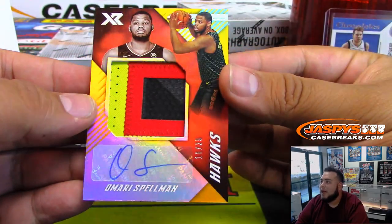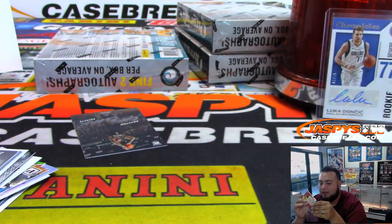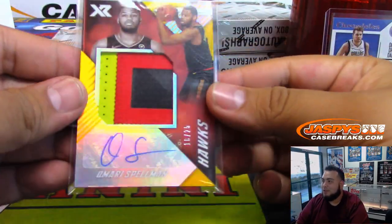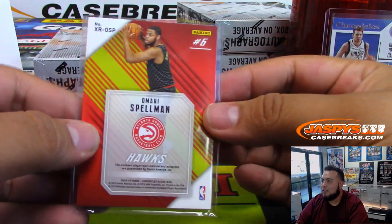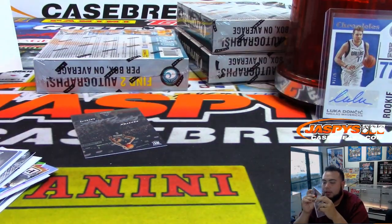Nice three color patch out of XR. I've always liked XR football. XR basketball looks pretty cool. There you go. Another one for the Hawks. Very nice. That's a 130, I believe. Yeah, B-Dubs has got that hockey done.